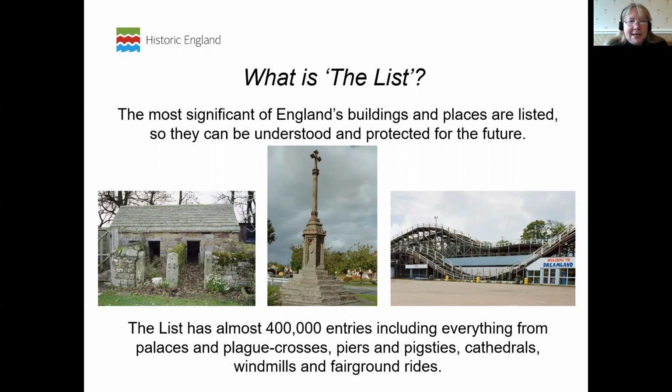Now, there are nearly 500,000 of these, and they cover all sorts of things. Some very obvious, like St Margaret's, the Minster Church, for example, but some quite quirky things as well. So there are a couple of roller coasters on there, for example, and some agricultural buildings. The big campaign from 2014 to 2018 was to list war memorials. A lot of those have been listed, and lots of school children got involved in that campaign in particular.